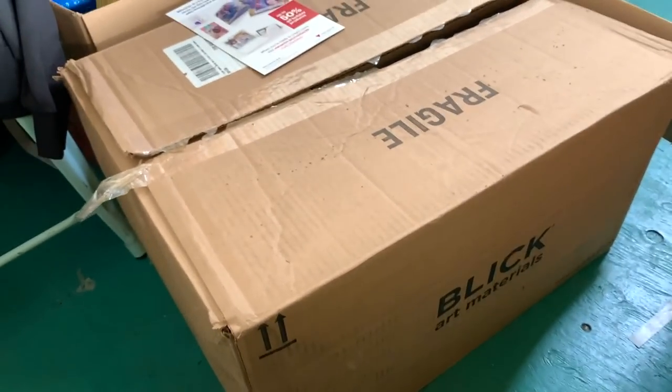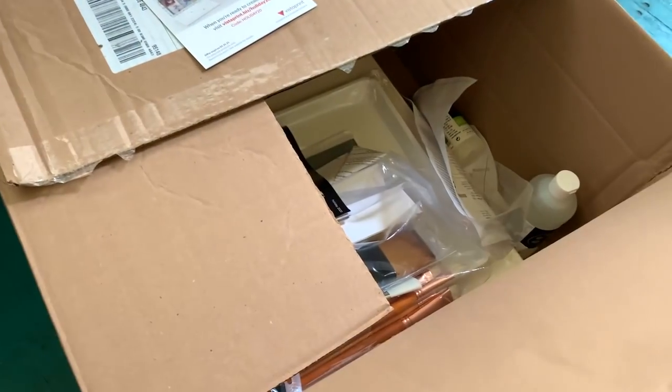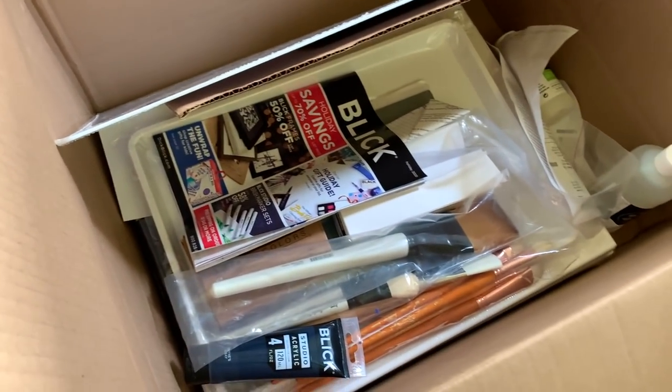But I wanted to show you guys what I got. I had to get rid of the box it came in because we were using it to store the orders that we were shipping out. But I'm just gonna hold up each item, I think. So to start, I'm just gonna show you guys the paints and stuff that I got first.